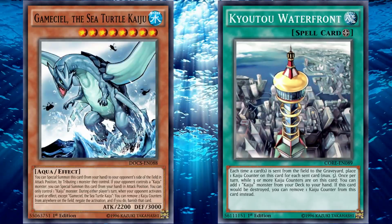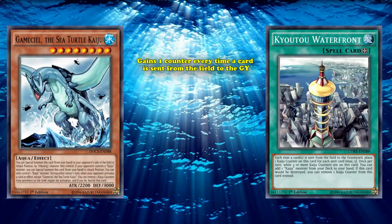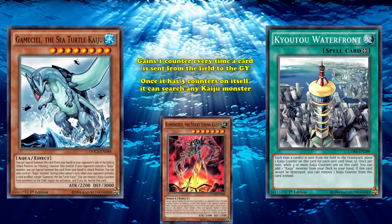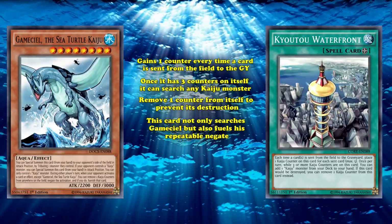This is where Kyoto Waterfront comes in. This field spell gains 1 counter every time a card is sent from the field to the graveyard, so it's pretty easy to gain counters by just link summoning once it's on the field. Once it has 3 counters on itself, it can search any Kaiju monster, and it can also remove 1 counter from itself to prevent its destruction. This card not only searches Gameciel, but also fuels his repeatable negate.